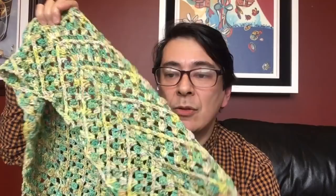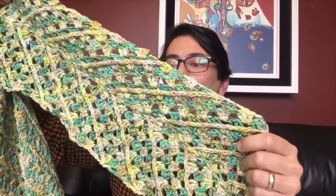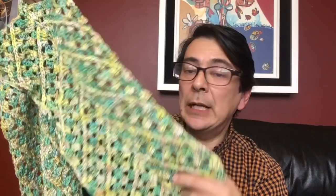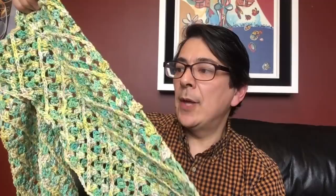Yeah, so I also did the tutorial for this, what I completed in that tutorial that you'll see if you link to that tutorial. And this one is in, again, the Lorena Colorful yarn from Hobium, and it's in a different colorway. I believe it's got the greens, yellows in this colorway choice of the Lorena Colorful, and I paired it with a Knit Picks overdyed that I did. So this is how it turned out.